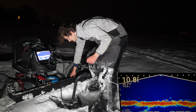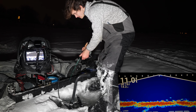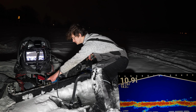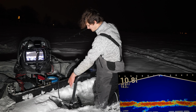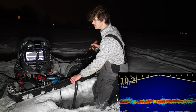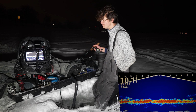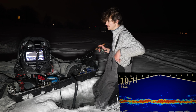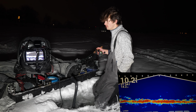Yeah, we got some fish here. I've just kind of got to be careful here then. All right. Because there was already a hole. It wasn't all the way through, but it was pretty much almost there. We're gonna see if any of these guys want to come up here. We're in 10 feet of water. There was some fish here, but as soon as I used my auger, I'm sure they skedaddled out of here. We'll give it a little bit though.